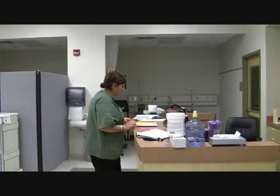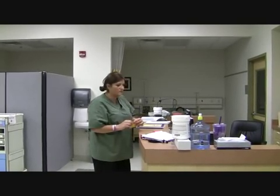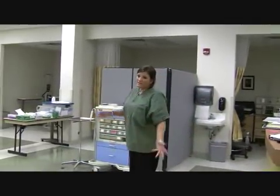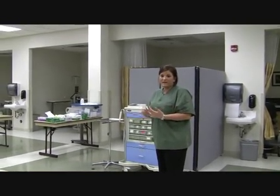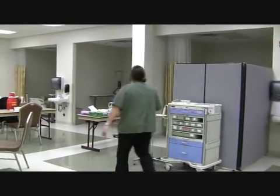Alright, so before I go get my order, I'm going to get ready, do everything I need to do before I hang the blood. So what I'm going to do is go to the pharmacy, wherever I need to go to get normal saline only, and I'm going to need to get my blood tubing, which is a Y-shaped tubing. So I'm over here.